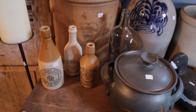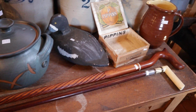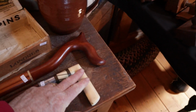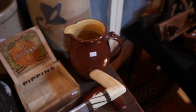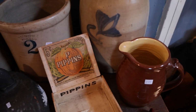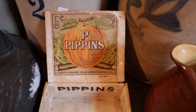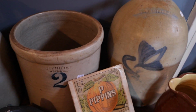Some nice crocks, some ginger beers, some Nova Scotia studio pottery. Decoy, some beautiful canes here. This one with the walrus ivory handle. Really nice. And a neat cigar box, which is Halifax. Nice little advertising piece. And some blue decorated crocks.